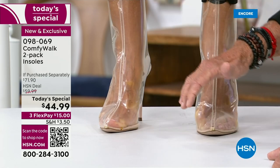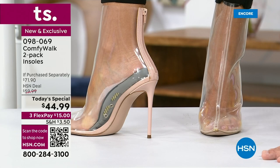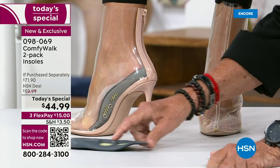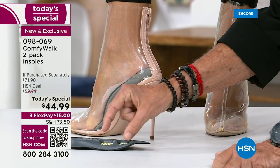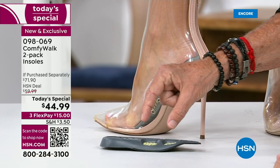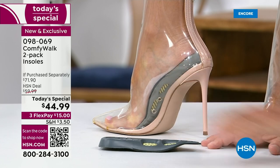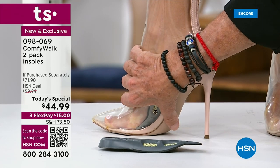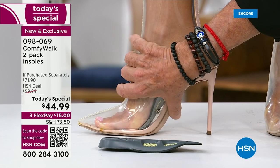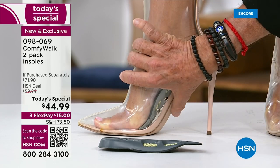So I'm going to ask my wife to turn around. I'm going to show you something about Comfy Walk. You see this right here? Let me show you this, everybody in America. This is Kevlar. Kevlar is the strongest material out there, and yet the lightest. It's used for bulletproof vests. It's used to send rockets to the moon. And here we have it. You know why it's here? To hold your arch. Your arch is what holds your weight. I don't care if you weigh 100, 200, 400 pounds. Your arch is key for your feet. That's what we put here, the Kevlar, to hold all your weight.